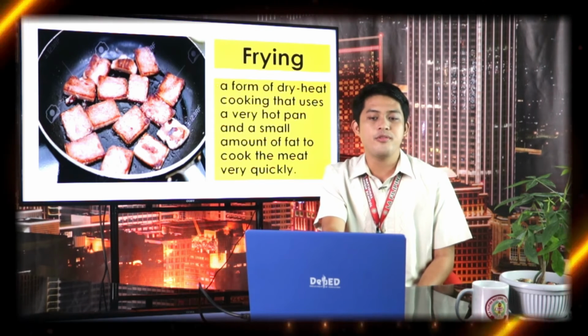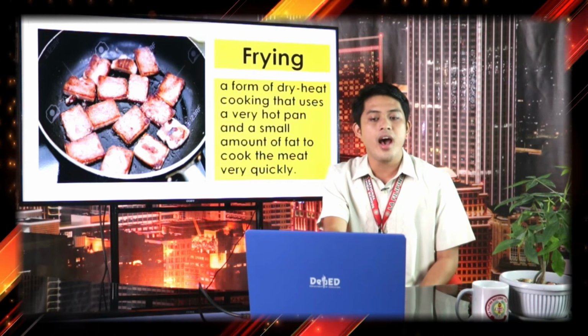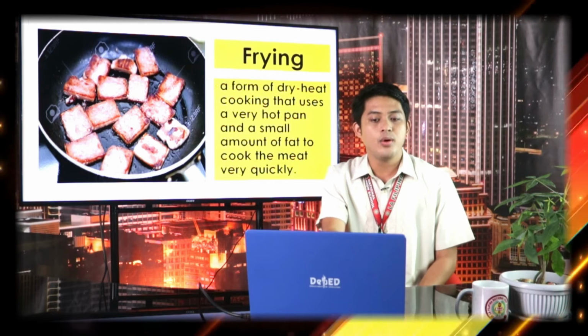Next, we also have frying. It is a form of dry heat cooking that uses a very hot pan and a small amount of fat to cook the meat very quickly.